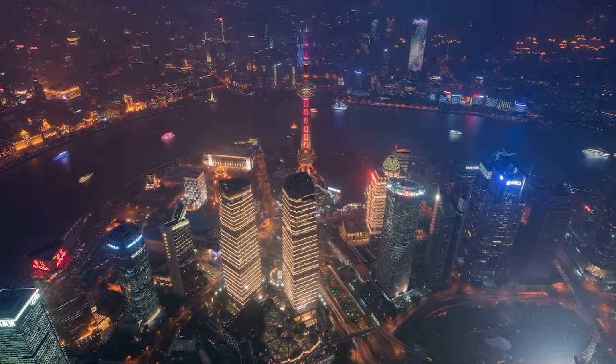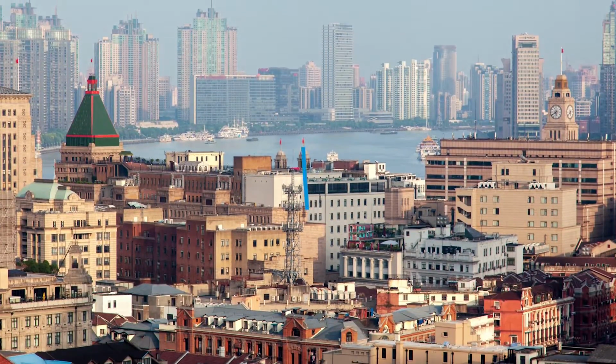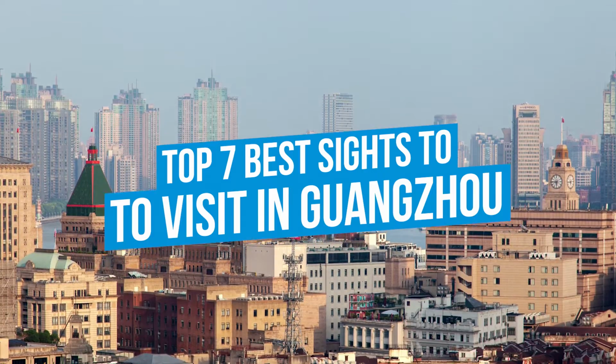This is China's richest city, home to the highest number of millionaires and immigrants dreaming of being millionaires. So, let's check out the 7 best sites to visit in Guangzhou.